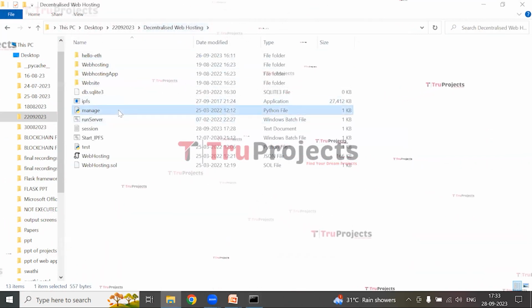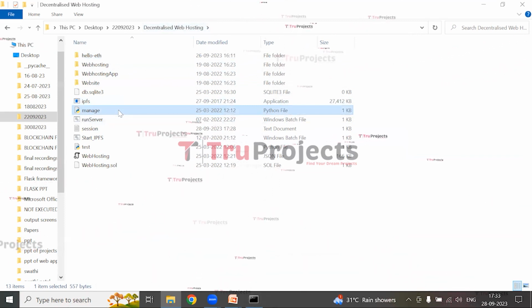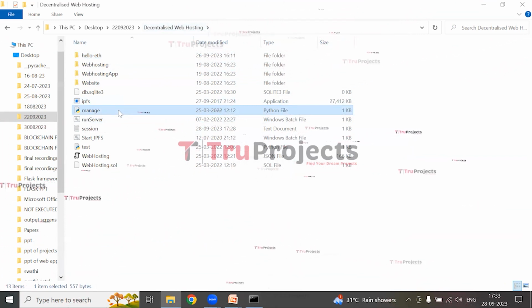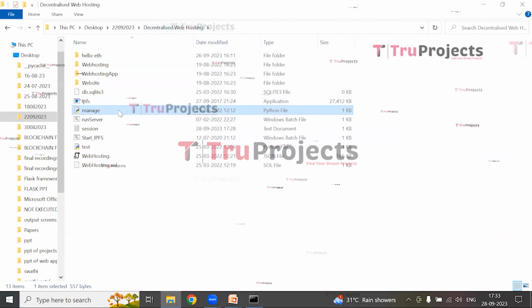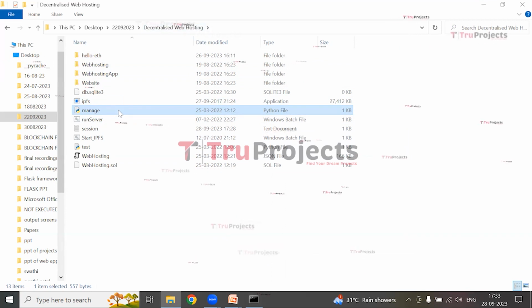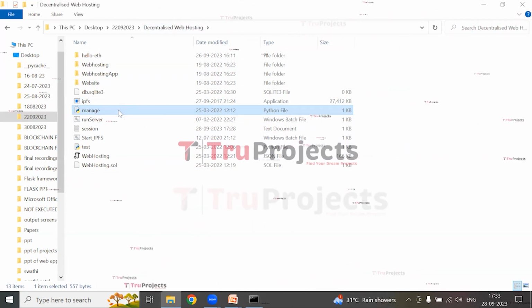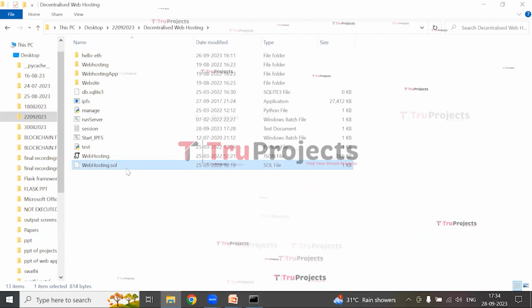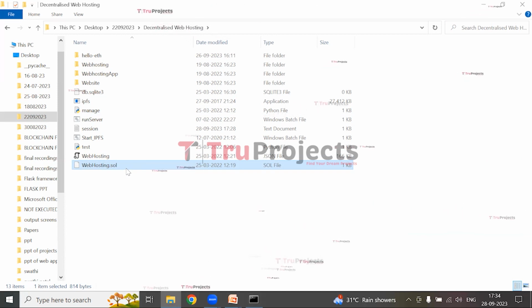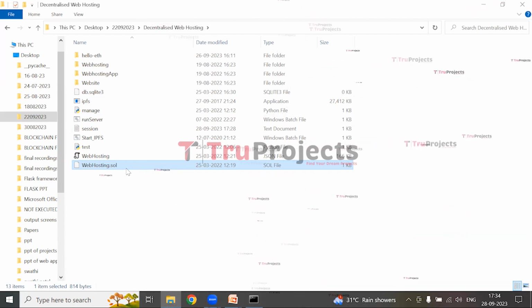This is manage.py file. It is a command line utility that comes with Django. It provides various commands for managing Django projects, including tasks like running the development server, creating database tables, applying migrations and more. This is web hosting Solidity file. This file consists of Solidity code. It handles data structures, functions and events with modifiers for validation.